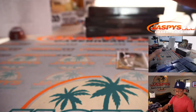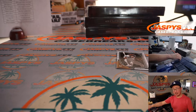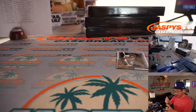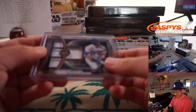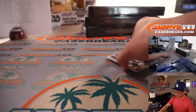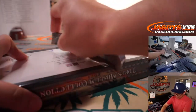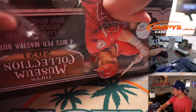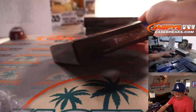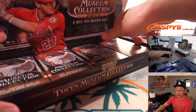$198 out of $249. 15 out of 75. Cody Bellinger quad relic. No, said in their shop. Like they pulled it from in their shop? I don't understand, Logan. That it was pulled from their shop? Yeah, either way, they're wrong. Cody Bellinger, quad relic. That's going to go to Oliver Soria and the Dodgers.